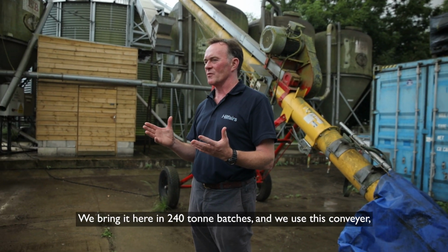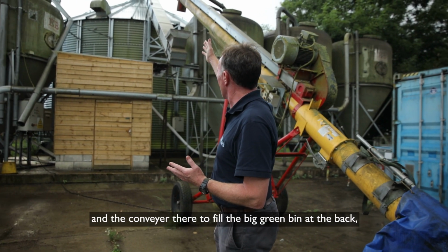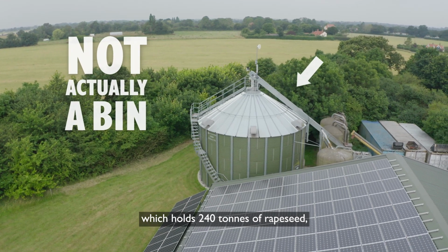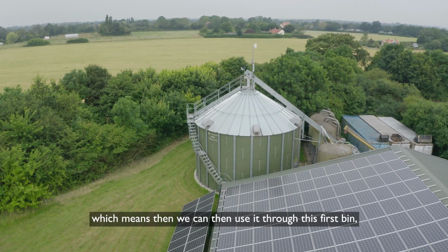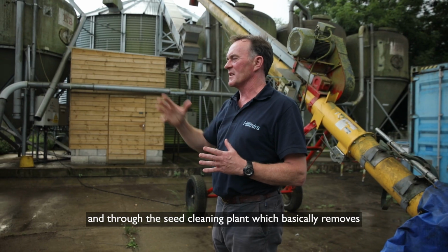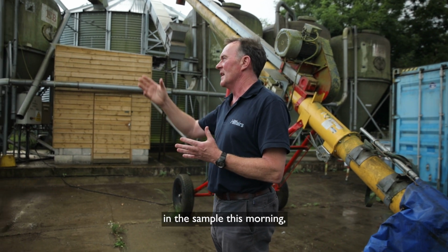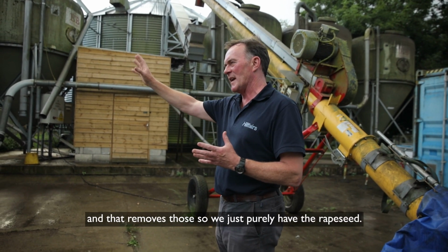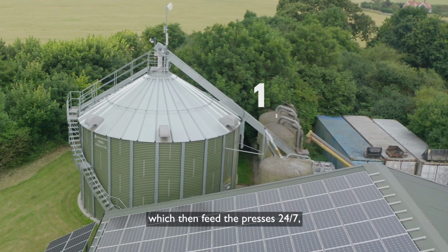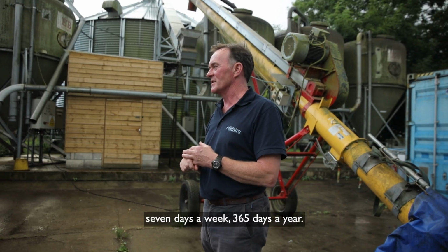We bring it here in 240 ton batches, and we use this conveyor and the conveyor there to fill the big green bin at the back, which holds 240 tons of rapeseed, which means we can then use it through this first bin and through the seed cleaning plant, which basically removes the pod and the stalk and that sort of thing that we saw in the sample this morning. And that removes those, so we just purely have the rapeseed. The rapeseed is then held in the 3 bins at the back, which then feed the presses 24/7, 7 days a week, 365 days a year.